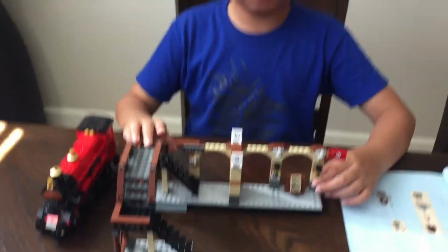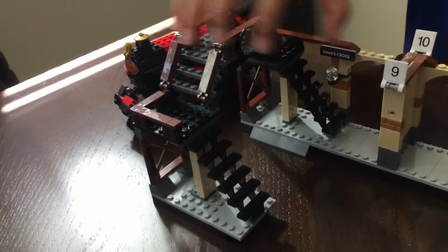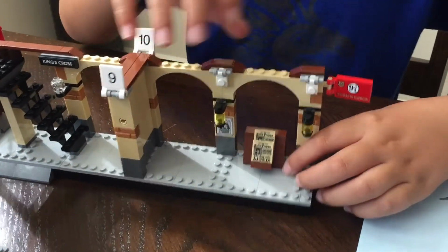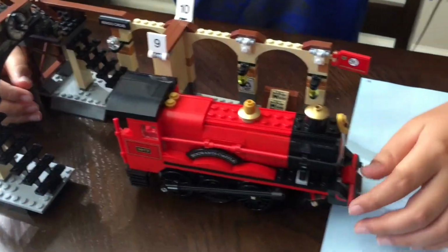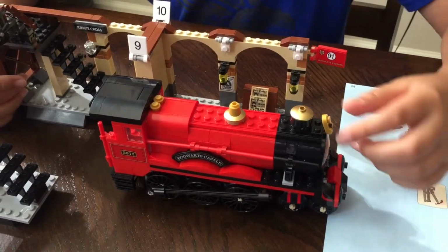Now let's go to King's Cross train station. This area is the Muggles area, which means they can't see this area. This is where the wizards and witches stay, or wait for the train, the Hogwarts Express. That's the train they take to Hogwarts. Now, on to bag 5.